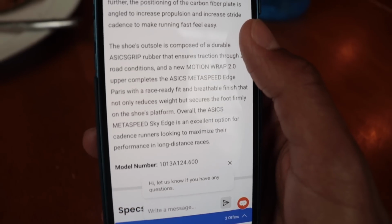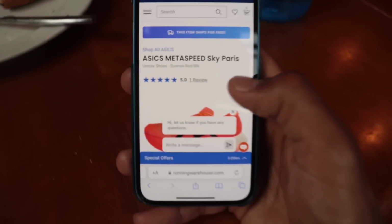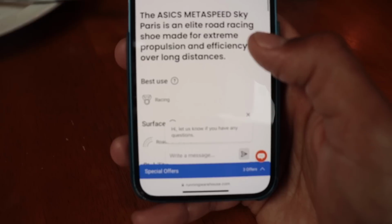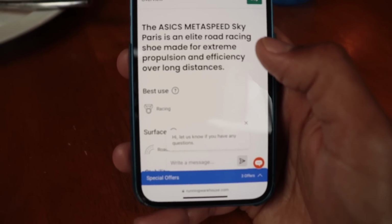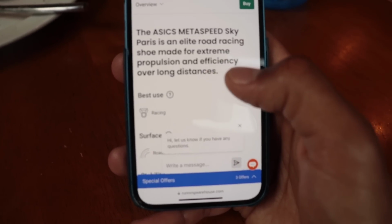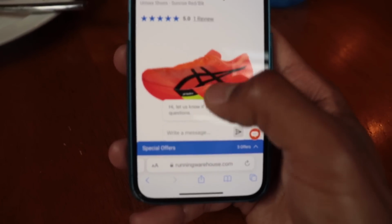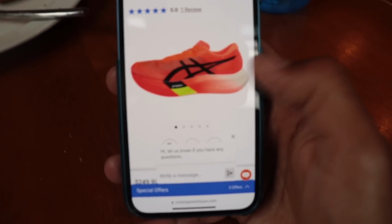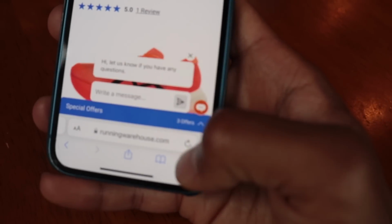So let's take a look at what they say about the Sky. All right, so we're now on the Sky page, and they say the Sky Paris elite road racing shoe made for extreme propulsion and efficiency over long distances. So they are positioning the Sky here as more of that legit marathon racing shoe, more of that long distance shoe. If you take a look at that Edge page again, let's see, 500 tabs open.